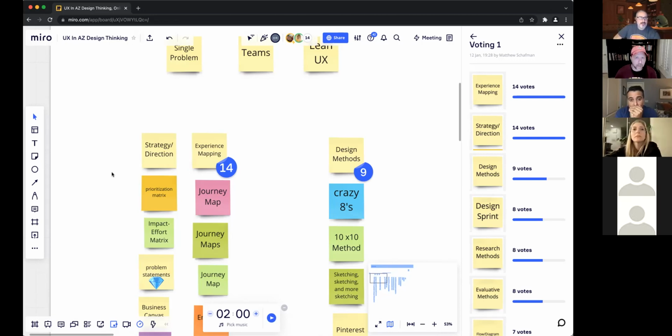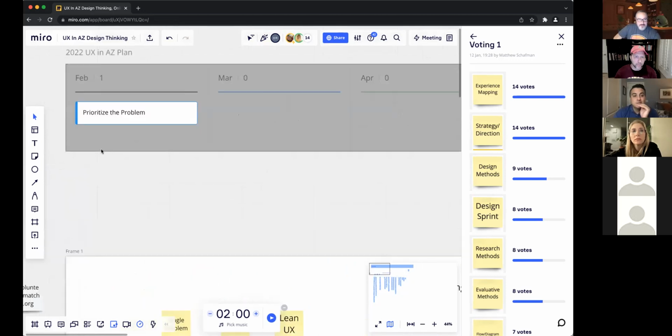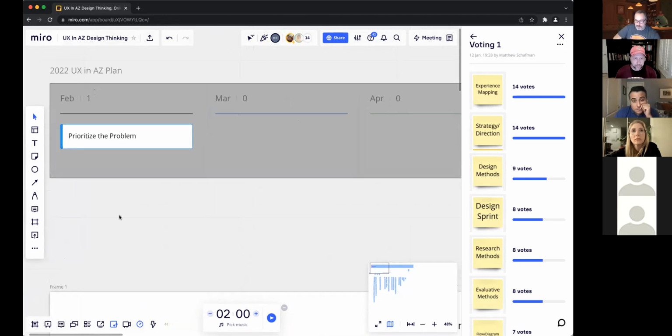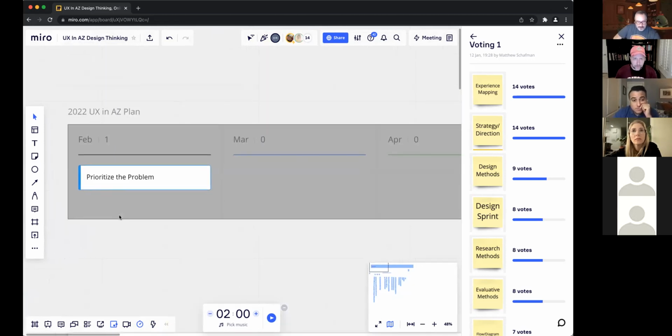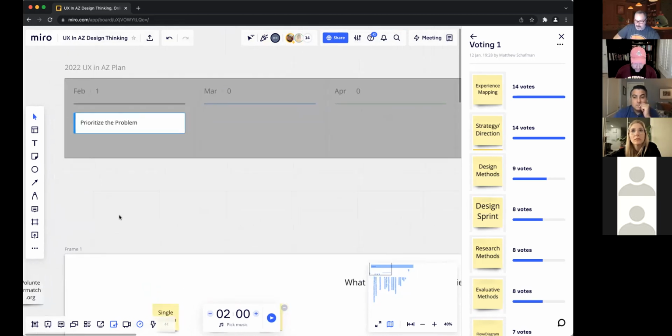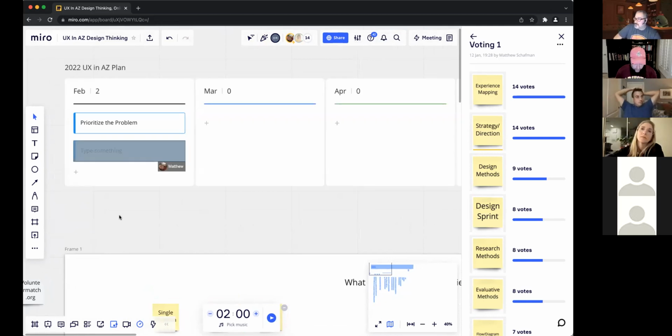I'm just putting a Kanban board at the top. Maybe we can organize what we're going to do in February, maybe March, maybe April, so we can fill it out as we go. You can add the homework as a thing to bring with you when you attend the February UX meeting, so people could come loaded with their problems, and then we could jump in.